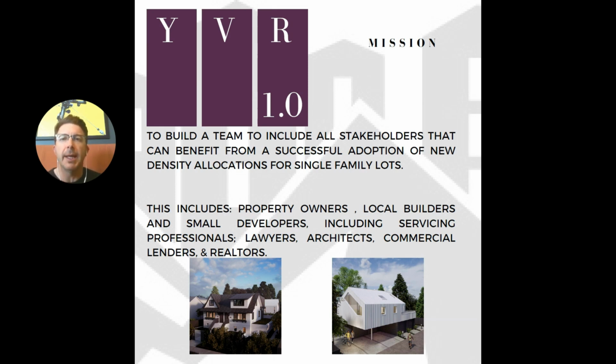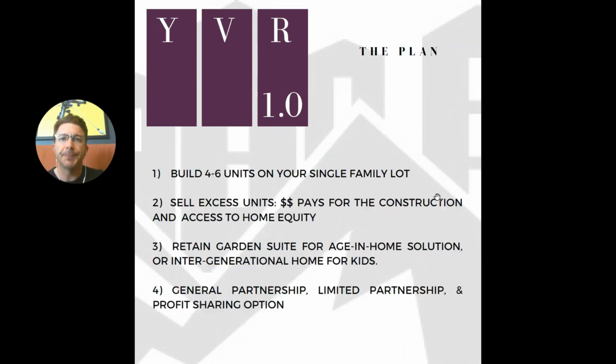So this is to combat the friction that is in place for a single family homeowner, how overwhelming just the building of a single family home can be, let alone a 4 or 6-plex. Well, that's why I'm here, to bring those professionals together to advise and guide you along that process as a single family homeowner.